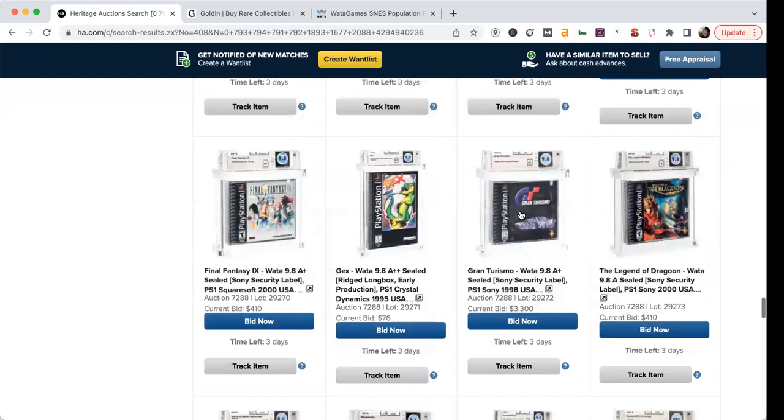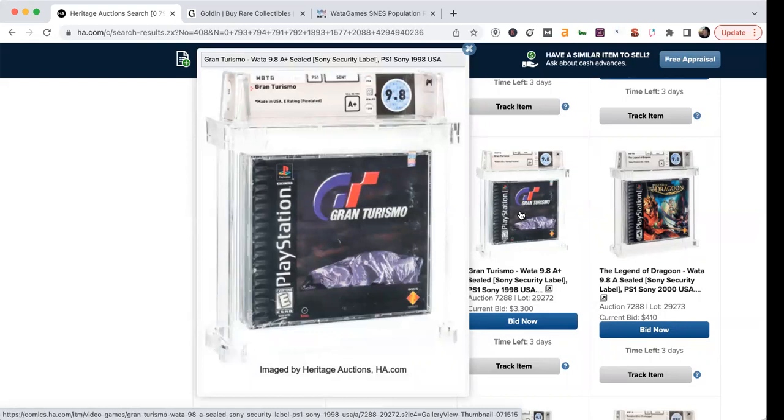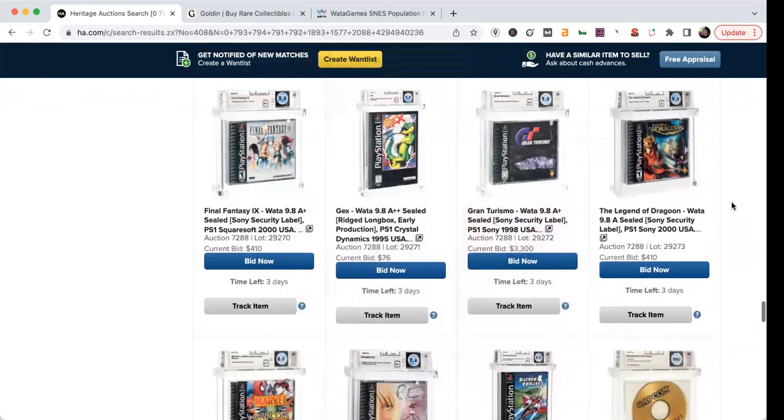I feel like the Gran Turismos have dried up, by the way. Can we talk about that for a second? Yeah. I feel like the first ones in high grade dried up, dude. Used to see them, just like Metal Gear Solid, you would see them. And now I feel like we don't see Gran Turismos getting let go at all. Everybody wanted them. Now they're gone.